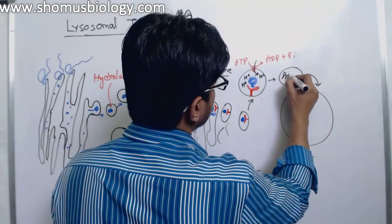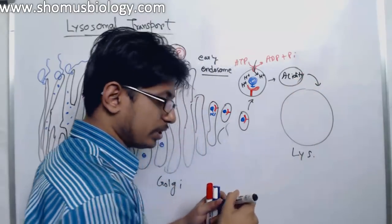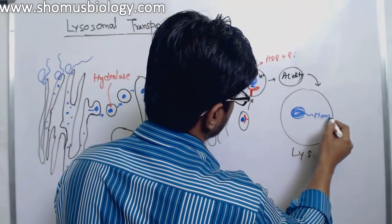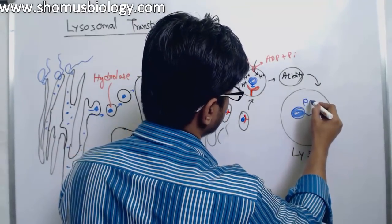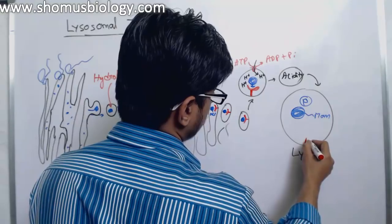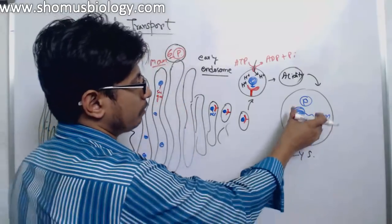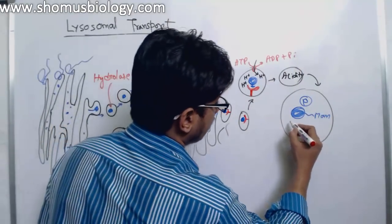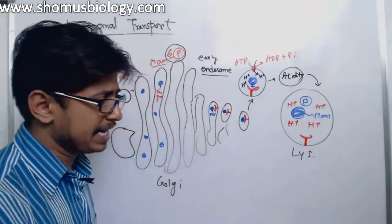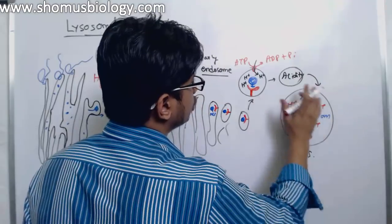As the acidity slowly starts to rise, the target protein along with the mannose residue gets released, because the phosphate gets released due to the high acidity. It also causes the mannose 6 receptor to completely dissociate from the hydrolase enzyme. As a result, we have a high proton content inside, and we also have the hydrolase enzyme inside. This is the way many different hydrolytic enzymes are delivered inside this matured endosome.